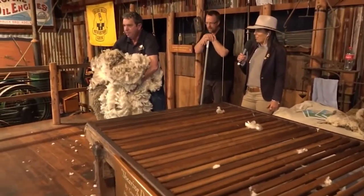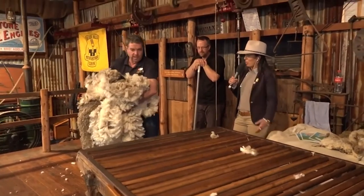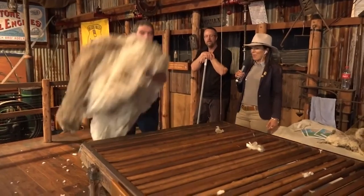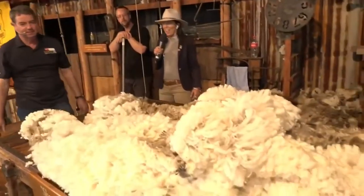There's quite a bit of technique involved. So you see him roll his wrists after he does the big throw out. He says, a bit like throwing a blanket up onto a bed. And how about that?